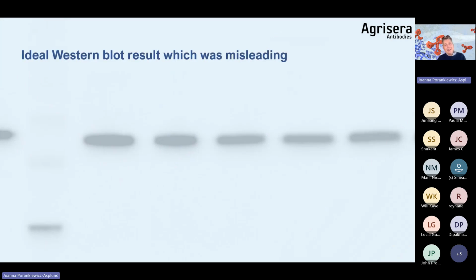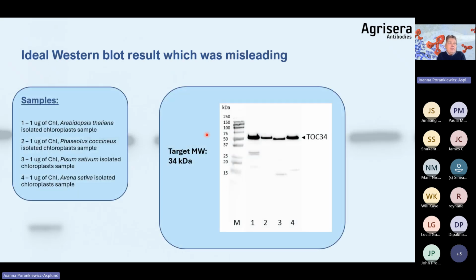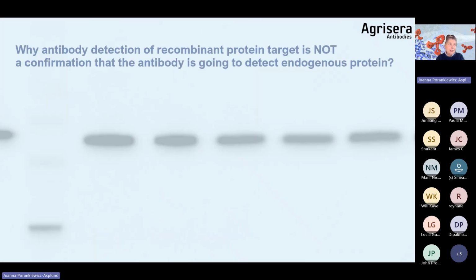And sometimes Western blot results can be misleading. And I would like to show you this example where we have a beautiful band which is having quite nice intensity. The protein is photosynthetic TOC34, and somehow the lab missed that it migrates at improper molecular weight. So what is detected here is probably Rubisco, not TOC34. So you need to be very careful when you're analyzing your results to be sure that the band which is detected is of proper molecular weight, and you need to include all the details regarding potential protein modification, which can change mobility of your target protein.